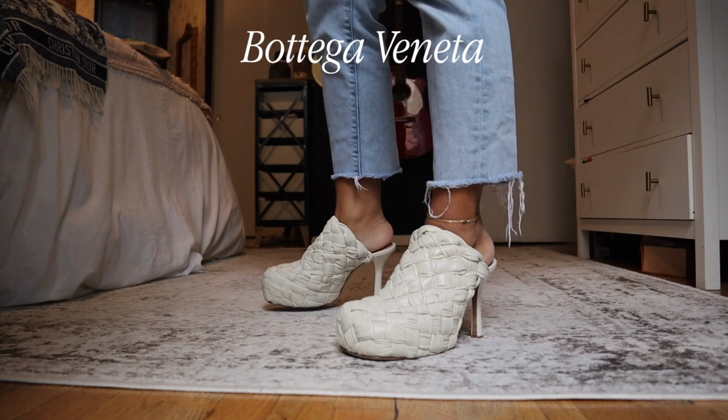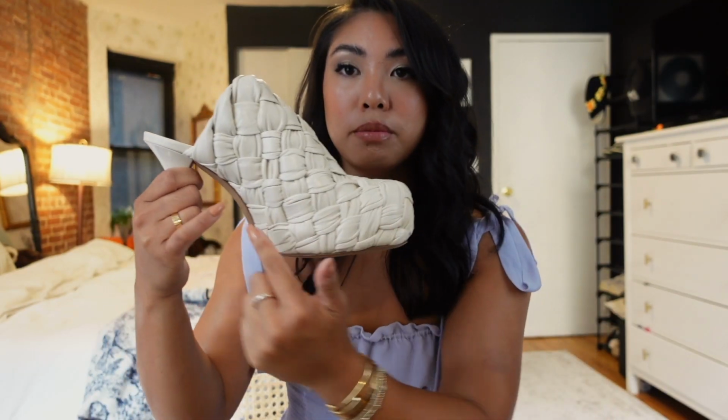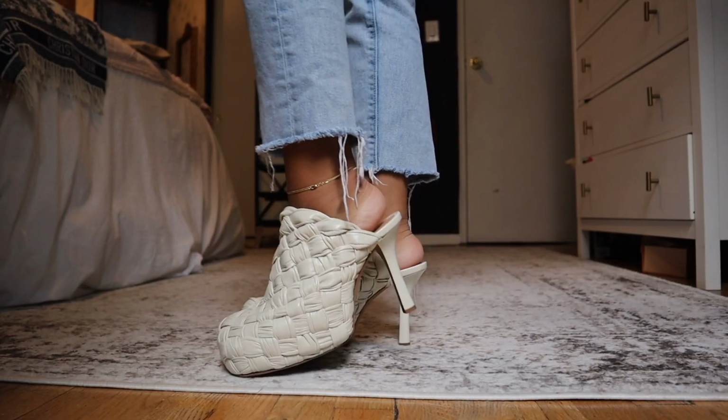These are the Bottega shoes that I got in a recent haul. There is actually a chunk of platform up in the front here, so they're not too uncomfortable to walk in. I'm gonna be honest with you guys, I haven't worn them as much as I thought that I would.